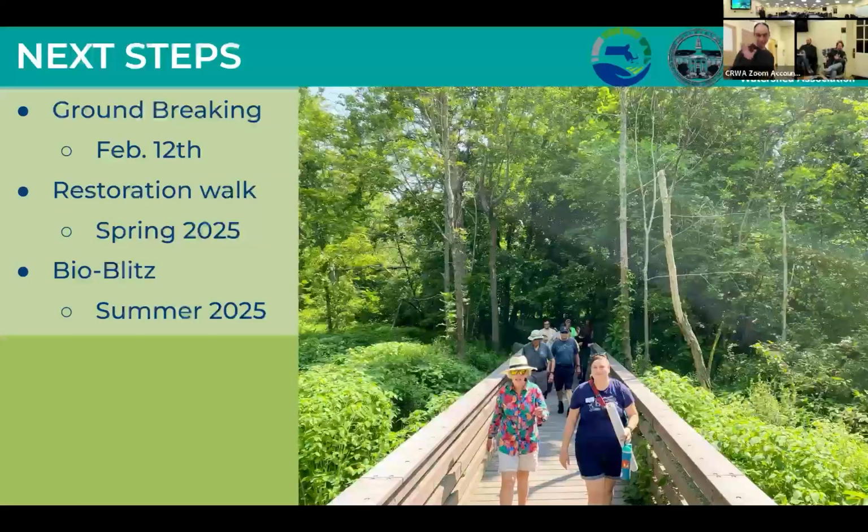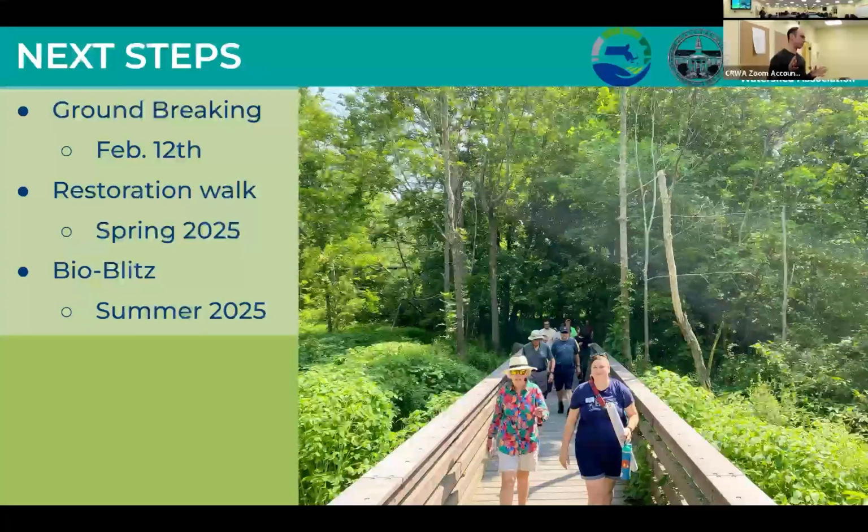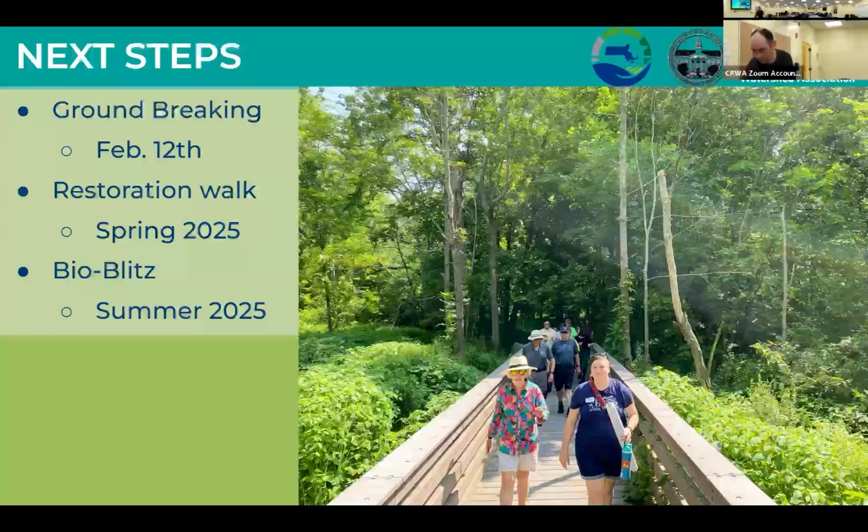So next steps: on February 12th, there's going to be a groundbreaking for this phase one project. We'll be organizing a restoration walk in the spring, and then probably a bio blitz with Newton Conservators in the summer. What we're really trying to do is document the conditions as they are today and be in a position to see and understand improvement as we chip away both at water quality and at increasing habitat through the brook.